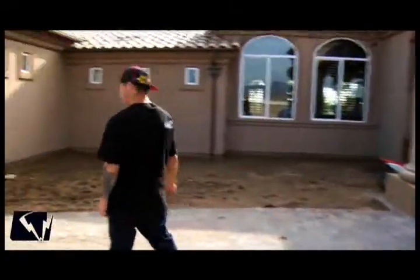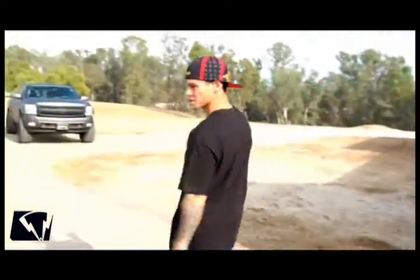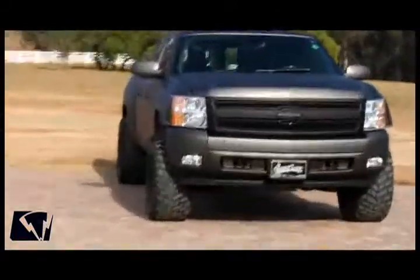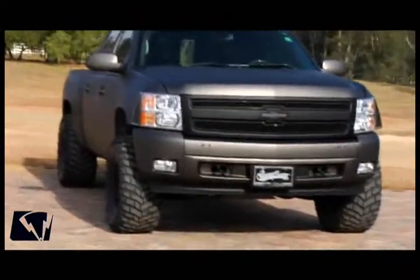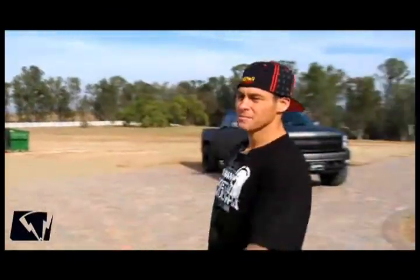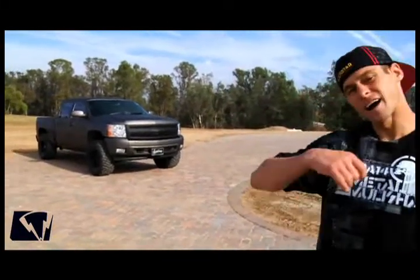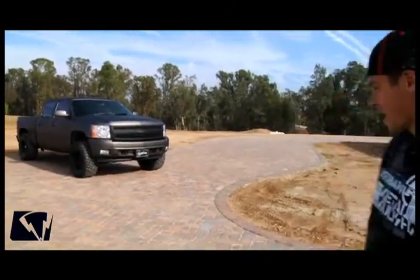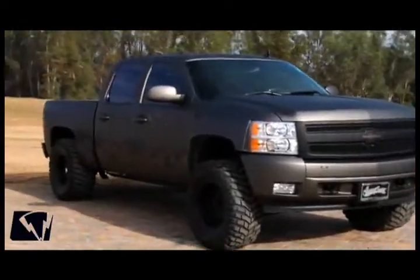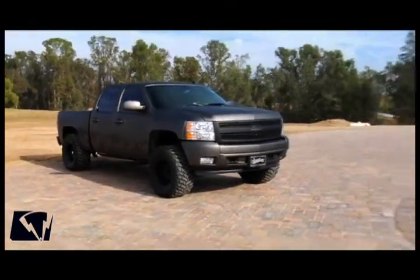There are all kinds of dirt bikes laying around, and this is my truck over here that West Coast Customs did on that TV show on TLC. They took a stock Chevy Z71 four-wheel drive and flatted it out, flat charcoal gray, with flat black rims. I just thought it was cool, something different. I've had this thing for a couple years and it still looks sick. The dirtier it gets, the better it looks.